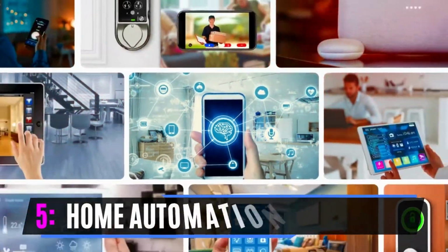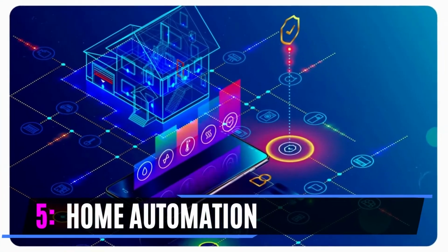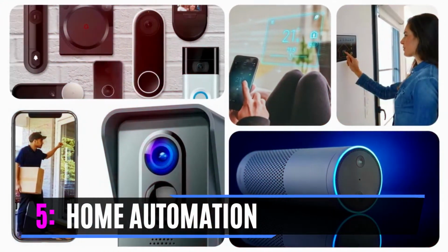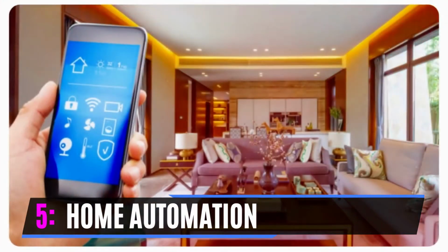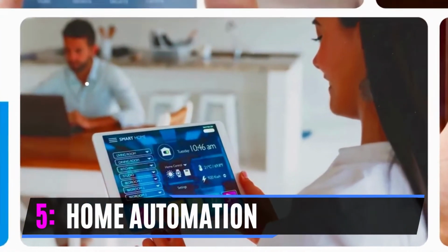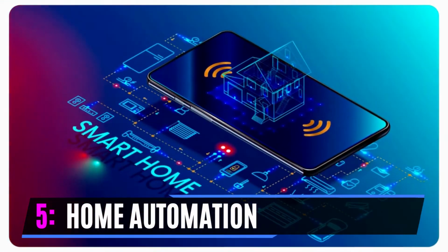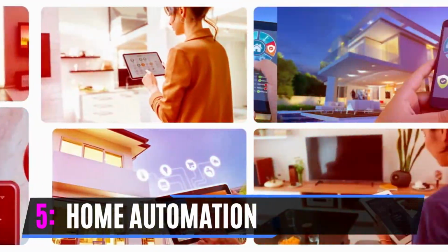The 5th category to consider is home automation. Convenience and security make this an irresistible category for your customers. Smart lights, smart locks, smart plugs, thermostats, security systems, doorbell cameras, and much more to get you started making profit in this super popular category.